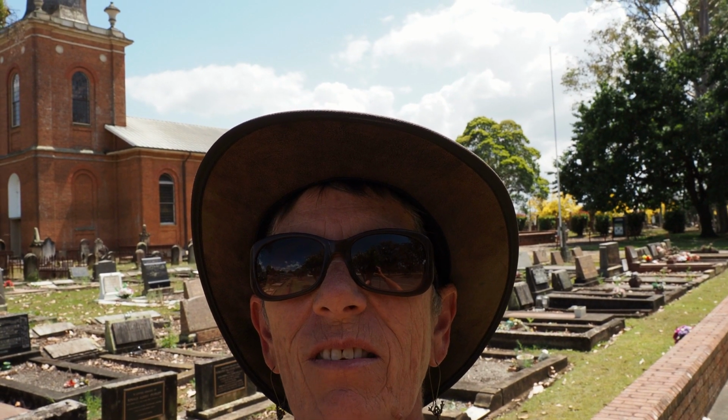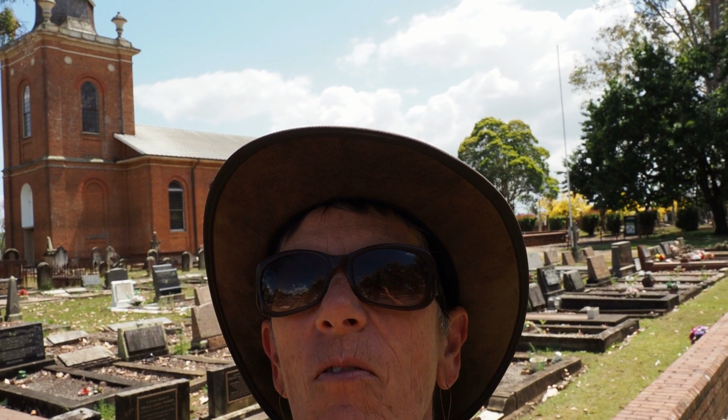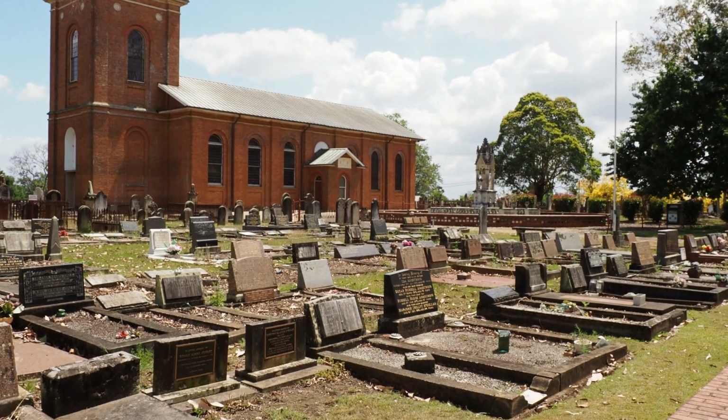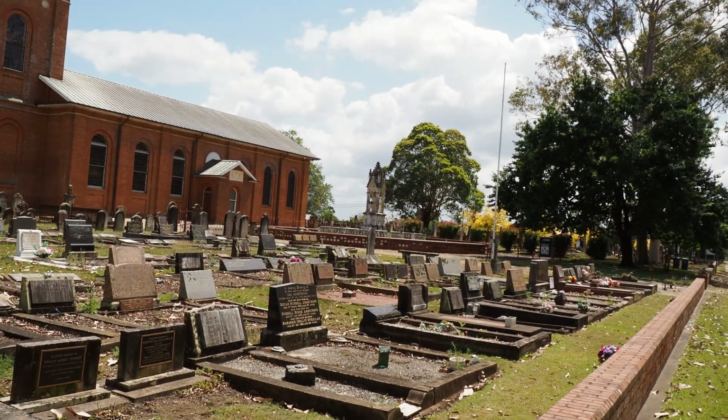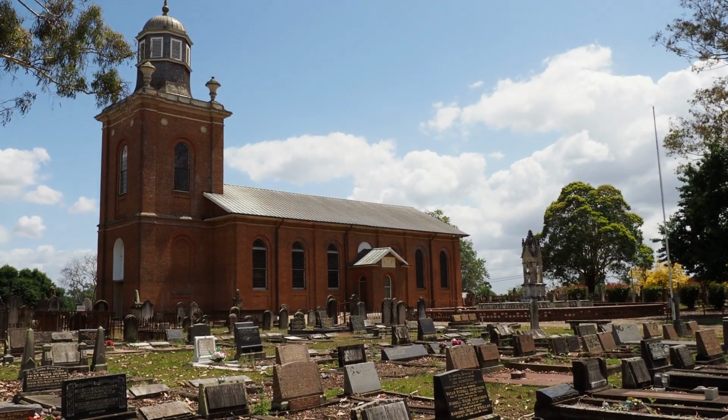Good morning from Windsor, New South Wales. Today I'm going to have a wander around in this area, and it's just about 5 minutes from where I've been camping at Richmond. So my first stop is this amazing church. This is the Anglican church, and hopefully I can get inside.